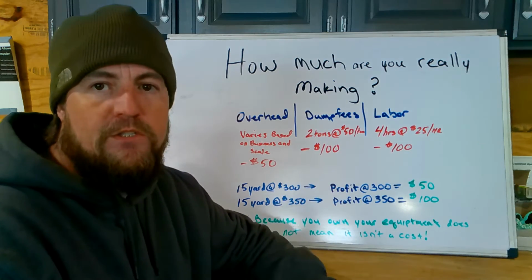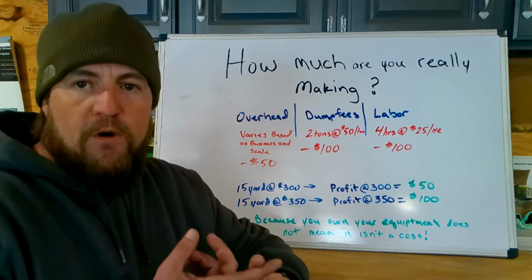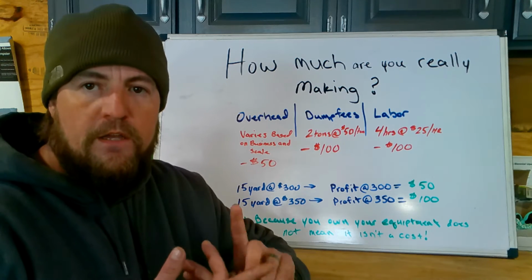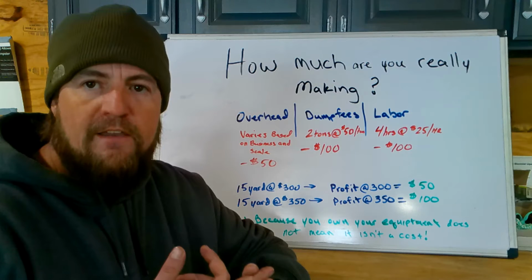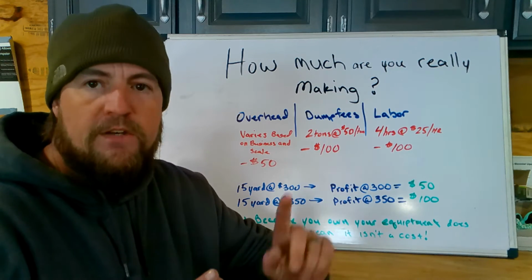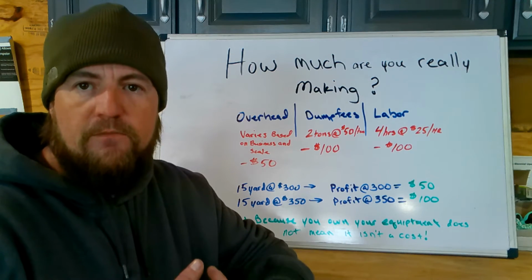But 4 hours, assuming you have one 15-yard dumpster, right? And you get a phone call and a customer wants it. You have to drive to the customer's house or to your yard to get the dumpster, then to the customer's house, then back, right?